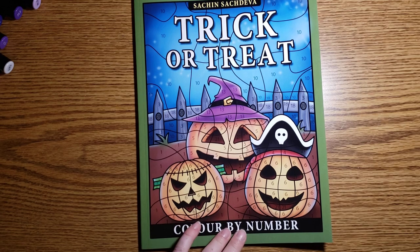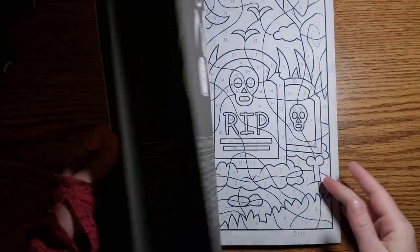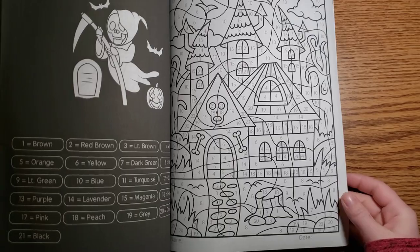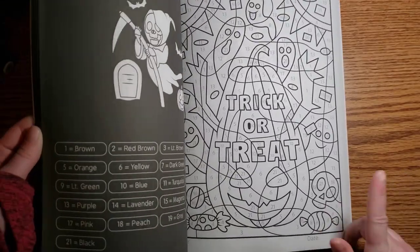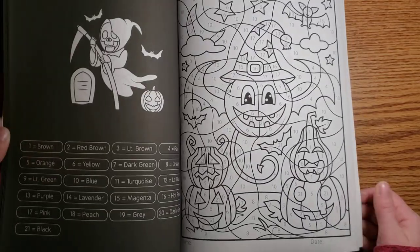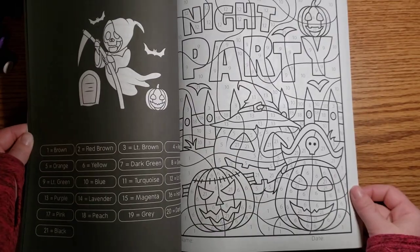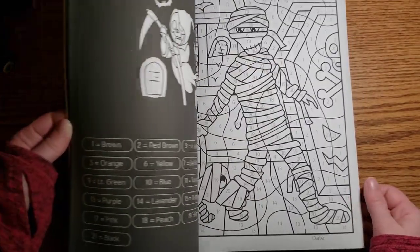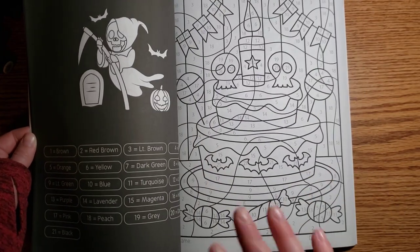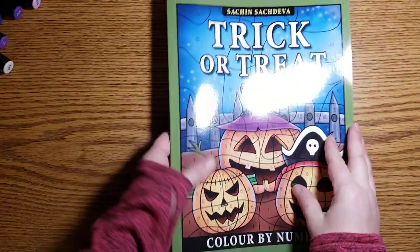I got Sachi Deva's Trick or Treat color by number book. This is similar to some of the other ones that he and Prachi Deva put out, but the pictures are all different. So I had to get this book because I love these ones that they put out. Super quick, easy, no thinking. Well, you still have to think, but it's just very relaxing. And the pages are, oh, just love it. Love it, love it, love it.